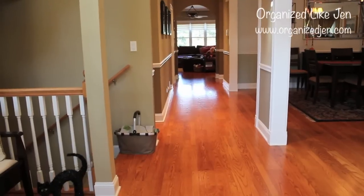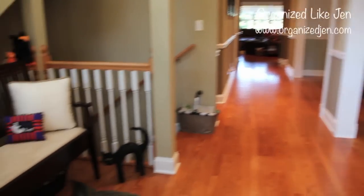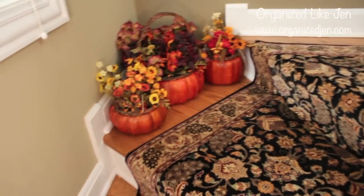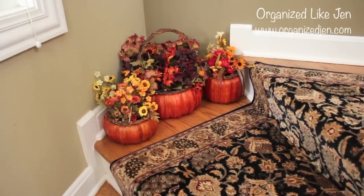So I'm staying with my back against the front door. So this is our hallway. And here I'll just show you in the stairwell. I have the little pumpkin baskets that I put together when we moved into the house 6 years ago with fake flowers. I just keep them assembled, and I put them out every October and November.